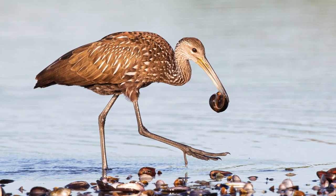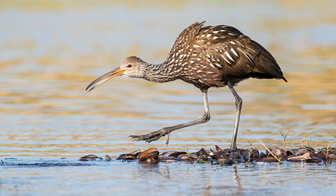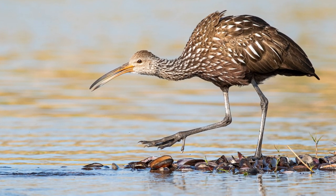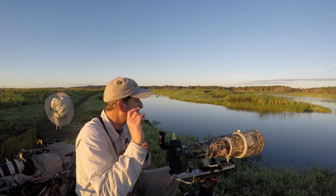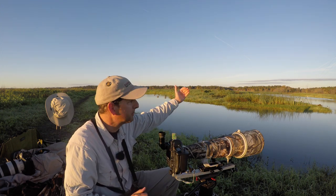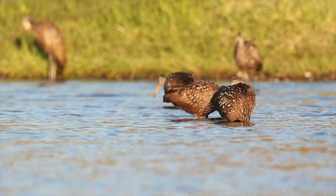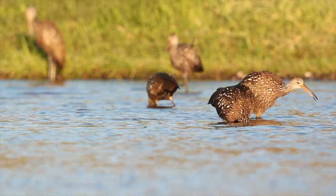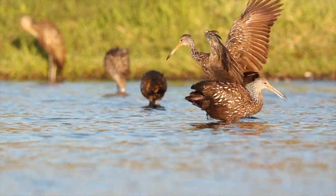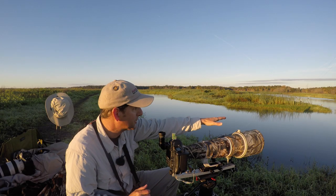And I like it when the foot is out of the water, because I like seeing that foot for that kind of action in the photo, just a little more dramatic. So if you can get that with the foot up, you know, again, the snail or that mollusk in its beak, that's kind of nice. And what these limpkins are doing is they're submerging their head completely in the water, probing, finding the prey, bringing it up, and then walking it back to shore, and then they're opening it up and they're feeding on it. So that's how they typically do it. And that's what this one's just doing right here, right now.